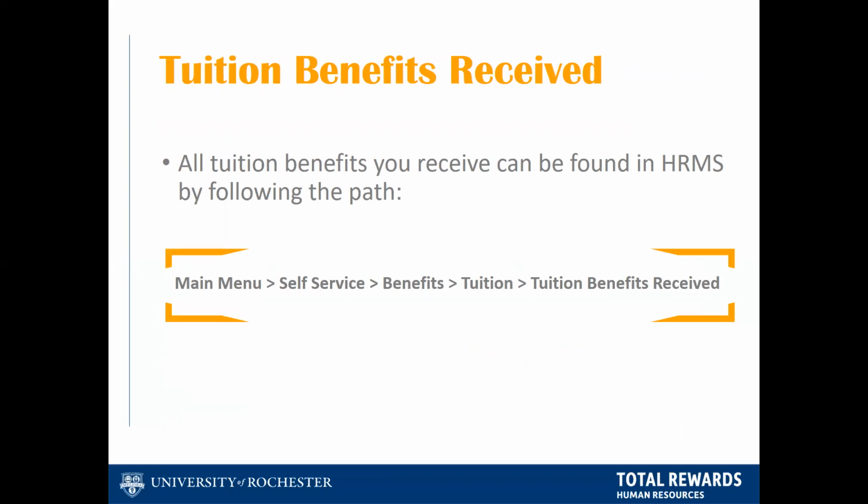All tuition benefits that the employee receives can be found in HRMS through the pathway listed on the bottom of the screen. Main menu, to self-service, to benefits, to tuition, and finally to tuition benefits received. The employee tuition benefits are posted within 2 weeks of submission.